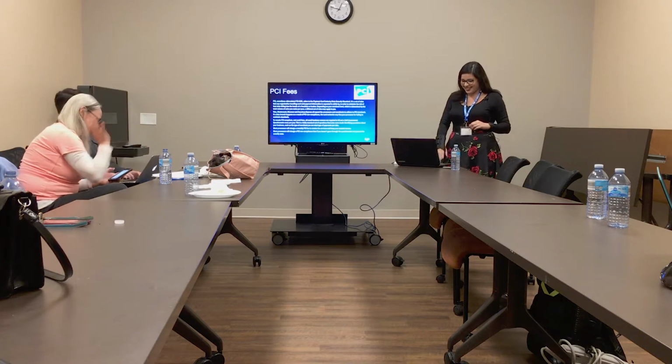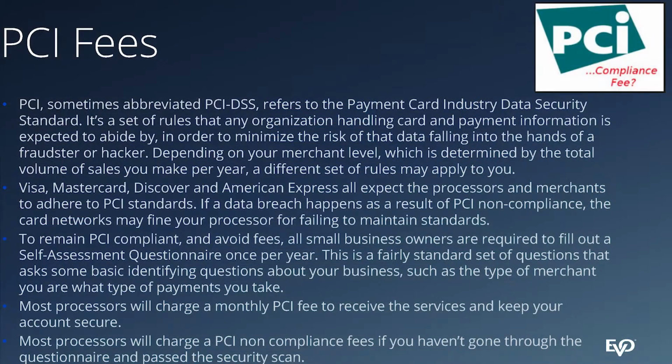To remain compliant and avoid fees, do that self-assessment questionnaire once a year. It'll also scan, I think, every month. It'll scan your network to see if there are any vulnerabilities, okay? Most processors will charge a PCI fee. And if you're non-compliant, that fee will be substantially higher.